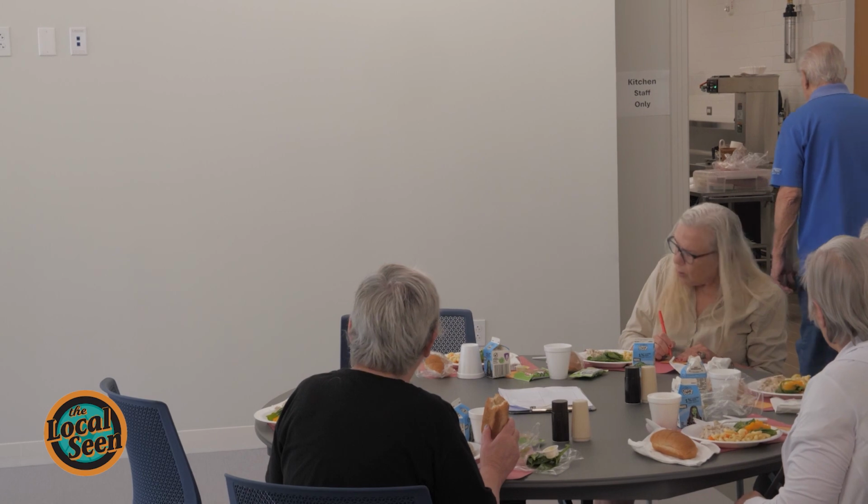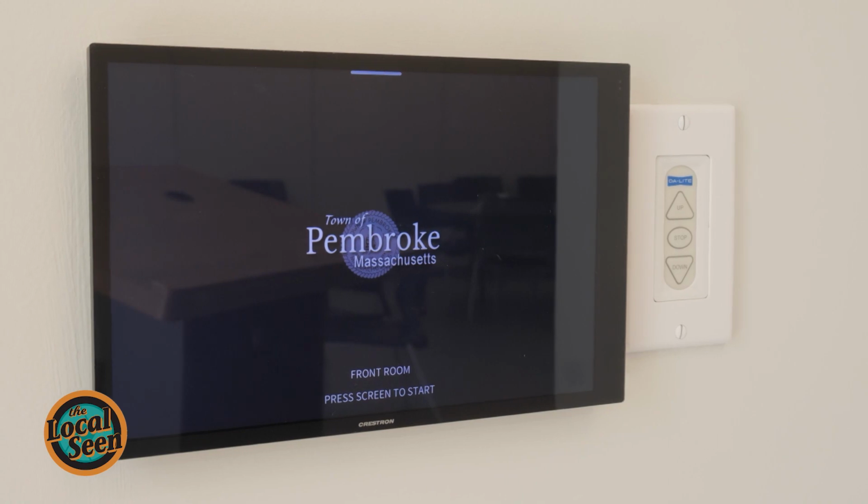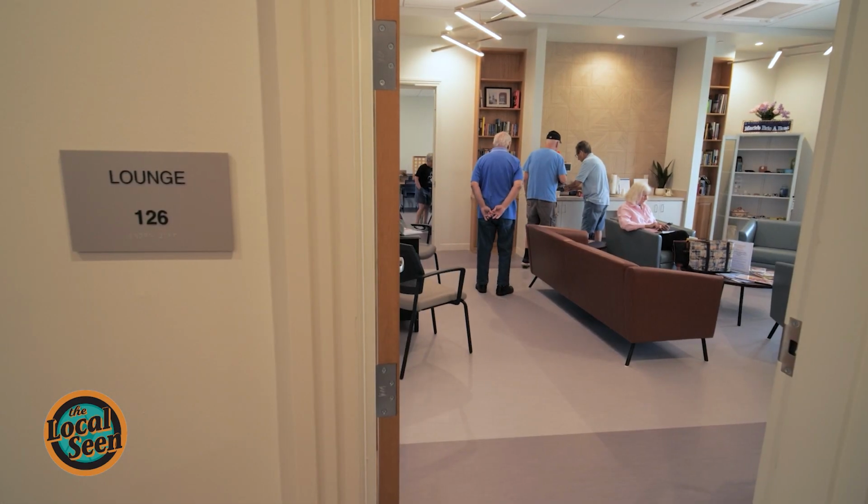This room also accesses our kitchen, so we're able to do catered events, host things of the like. This room has a capacity of up to a couple hundred people if we do big lectures or things like that. All our rooms have technology, so this one has a projector with a screen that we can show movies, we can do presentations. Well, welcome to the Community Center Lounge.